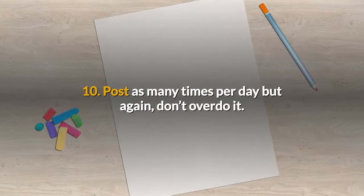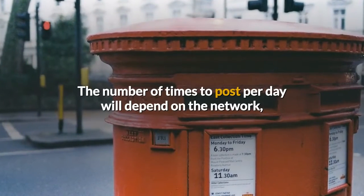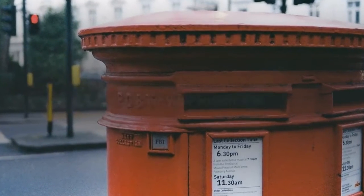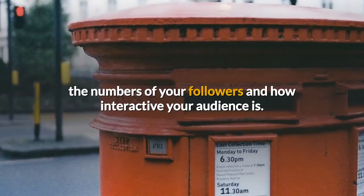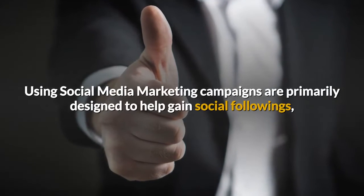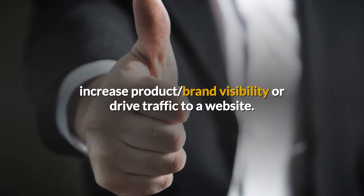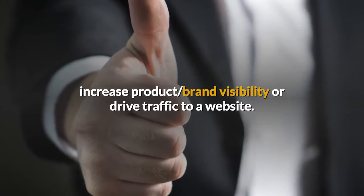10. Post as many times per day, but again, don't overdo it. The number of times to post per day will depend on the network, the number of your followers, and how interactive your audience is. Social media marketing campaigns are primarily designed to help gain social followings, increase product or brand visibility, or drive traffic to a website.